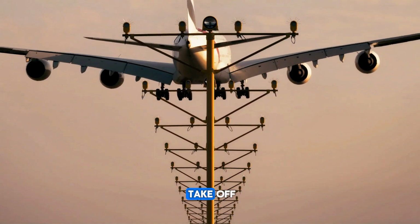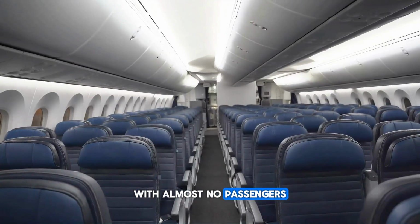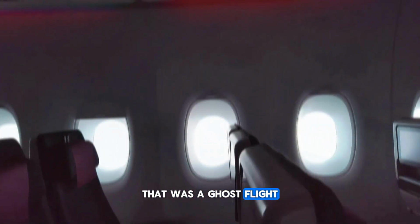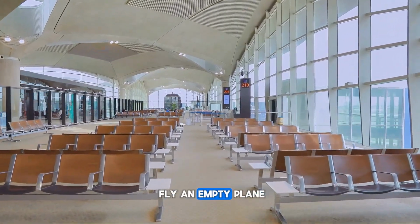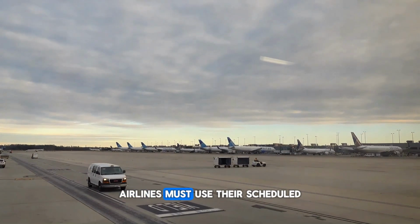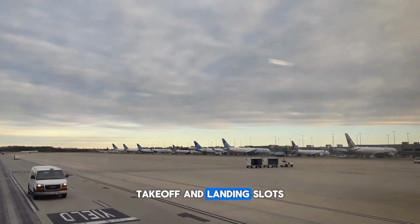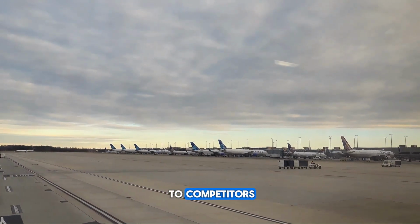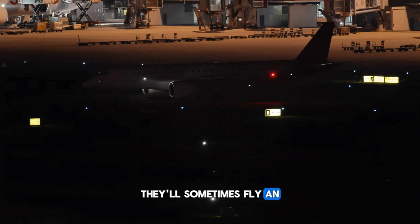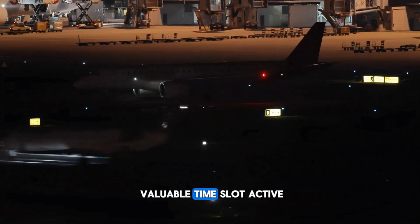Ever see a plane take off with almost no passengers on board? It's not your imagination. That was a ghost flight. Why would an airline fly an empty plane? It all comes down to airport slot rules. Airlines must use their scheduled takeoff and landing slots or risk losing them to competitors. So instead of canceling flights, they'll sometimes fly an empty jet just to keep that valuable time slot active.